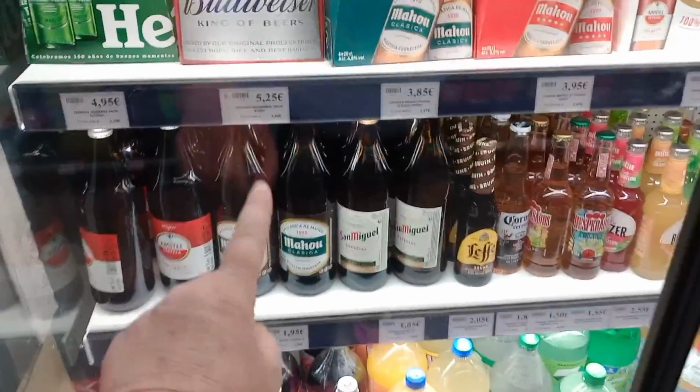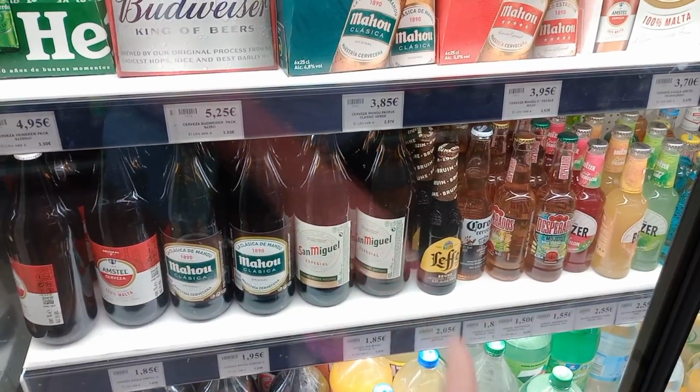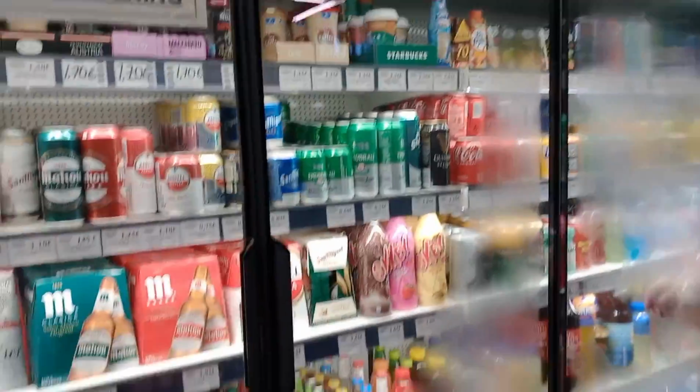This is really good. Got loads of nice beer as well. So they've got those lovely big bottles, $1.95, and the San Miguel, $1.85. That's brilliant, that, and it's all nicely chilled. So if you haven't got much room in your fridge, just come down and get a fresh one.